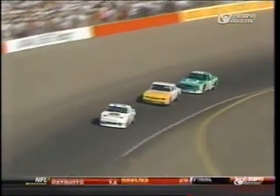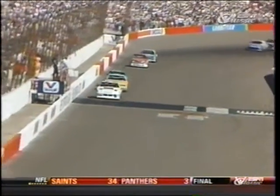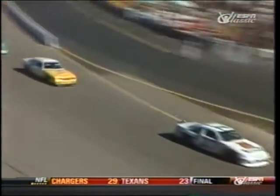And let's go down to the pit area and get a report from Dr. Jerry Punch on what the problem might be with Davey Allison's car. He slowed dramatically just the last few laps. Brewer team manager Robert Yates and Robert Davey have been slowing. What's the problem with the car?